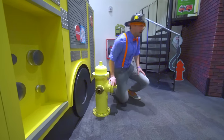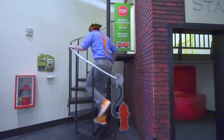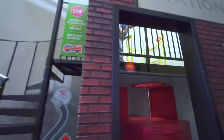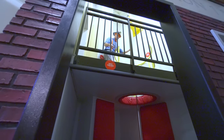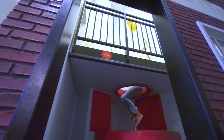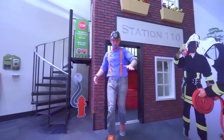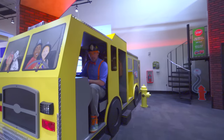We're all hooked up. Let me go inside real quick. Hello down there. And look, it's a fire pole. Ready? Whoa! Whoa! Gotta go get the fire. There's a fire, come on. Get inside. Okay, here we go.